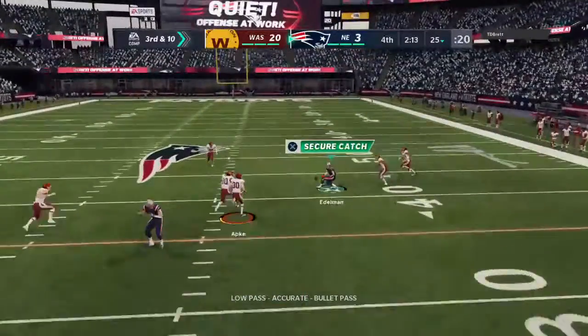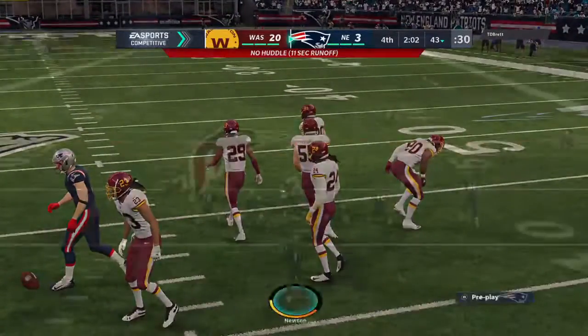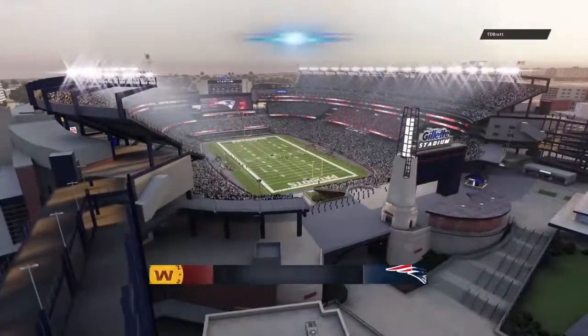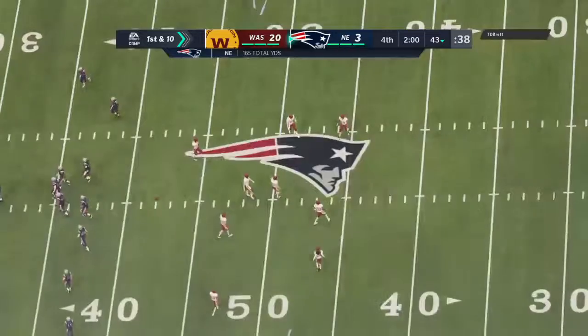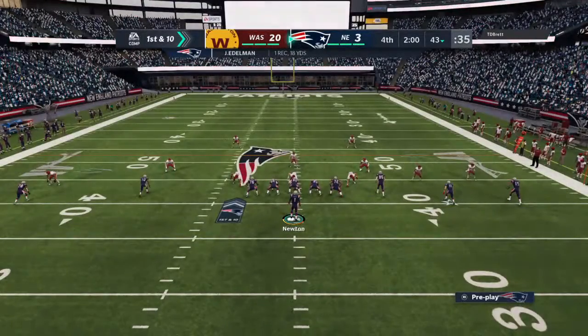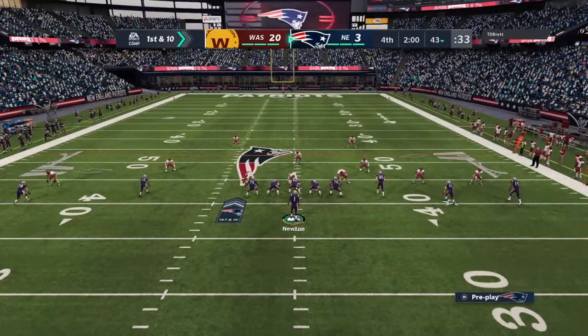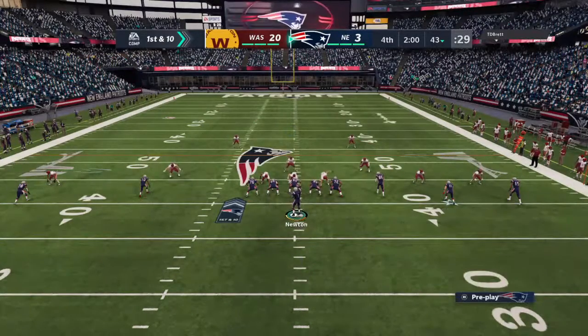Operating from the gun, Newton. And they get him down, but not before he takes it across the 40-yard line. That's good. Edelman's first catch, and it's good for a 1st down. 2 minutes left to play in this football game here on EA Sports. So the Patriots with a football as we get you reset. They've got a 1st and 10 as they search for a late score.